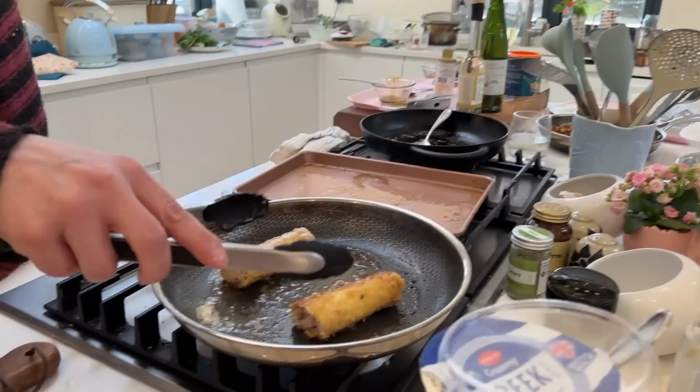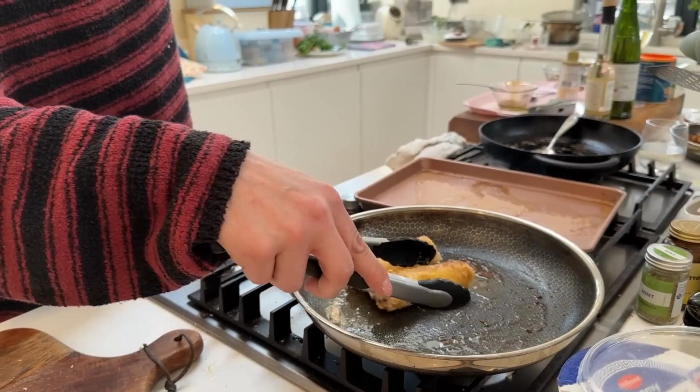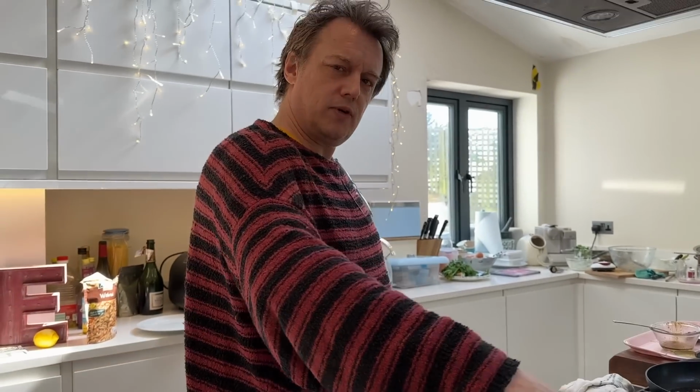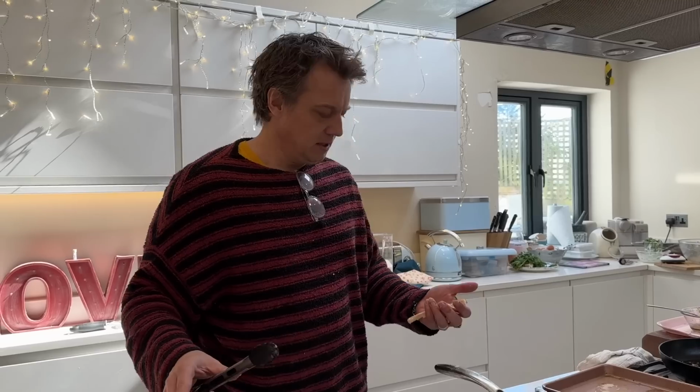When's the cheese going to melt, Dina? I don't know. Well, I'll tell you why the cheese isn't melted. Turn it up. No, it's not going to melt. So I think put it on a plate now and then we can talk about it. We'll try it. Why, that sounds very patronising. Because we can't stay here. It's going to take longer than we have.